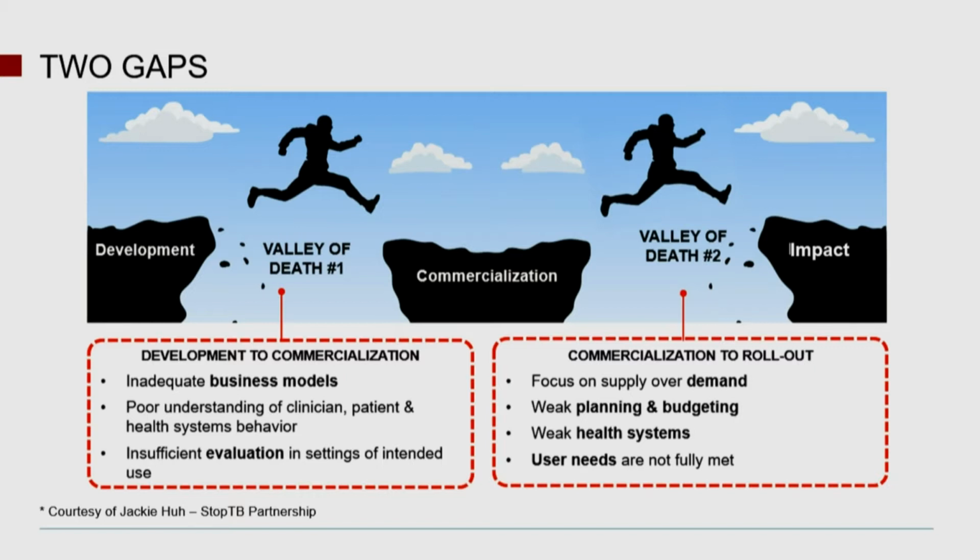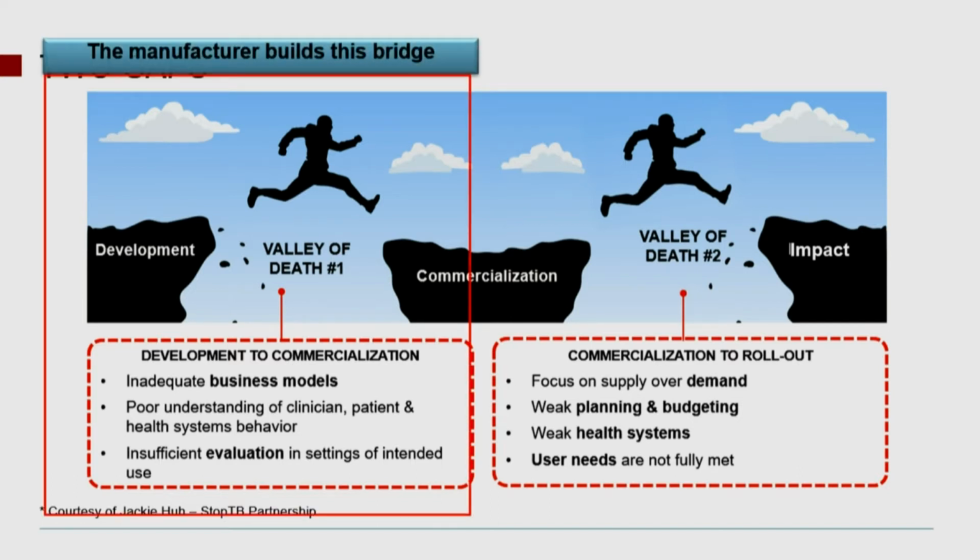But here's the kicker. We have got to get to this last place. And I've changed Jackie's slide from rollout to the word impact. This is what we're after. We're after improving at a population level the well-being of the populations we want to serve. So we've got to get to impact if we're going to meet the goals that we set out for TB. And it's this second valley of death, which is really what we're confronted with today.